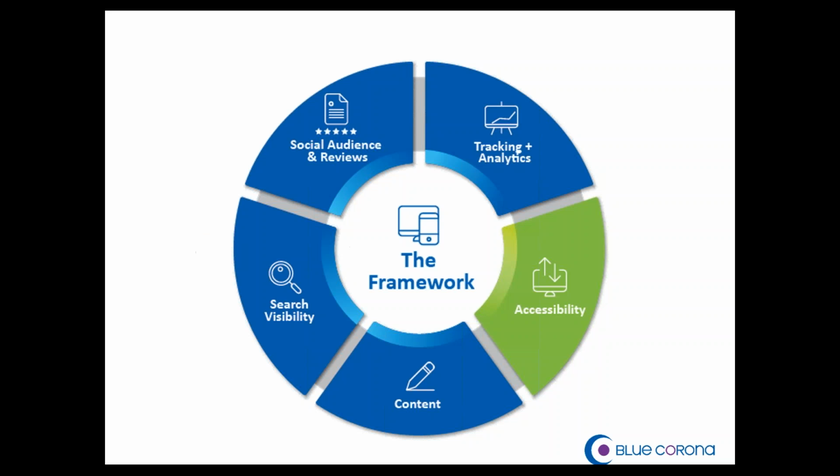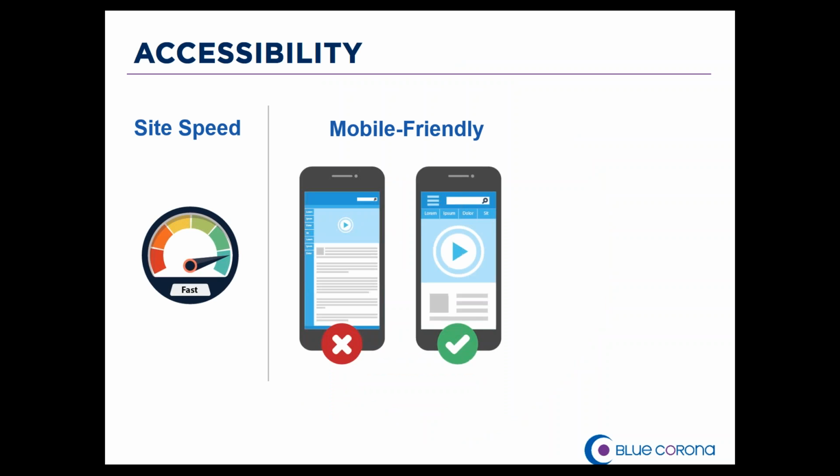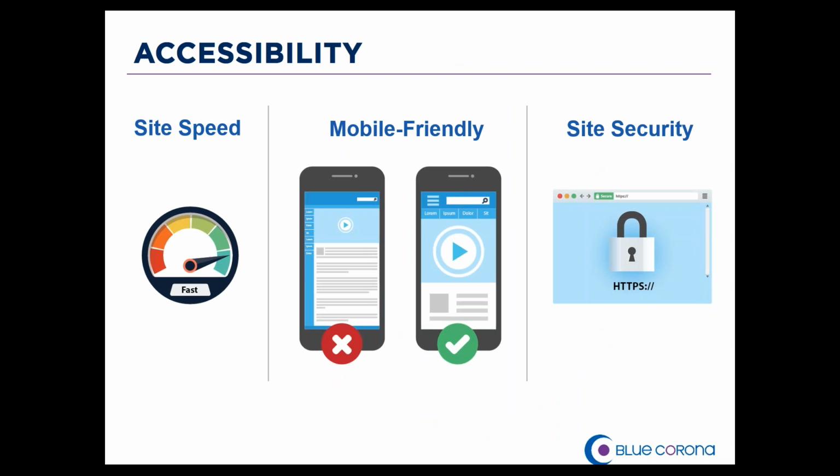So let's look at accessibility. Like I mentioned, accessibility has 3 parts: your website speed, your website mobile friendliness, and your website security. Now, all 3 of these have an impact on your sales. I'm going to say that one more time. All 3 of these have an impact on your sales, and we're going to go through how that is.